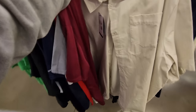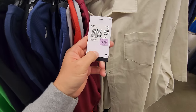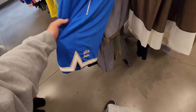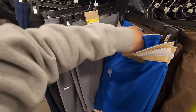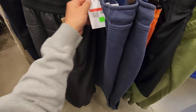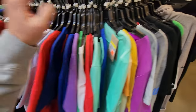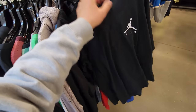Got a Cholo work shirt right here. Why? Because it's only button on the top. Double XL, $55 for that one. UCLA shorts. Yeah, it even says Bruin on the bottom. Looks kind of big though. Triple XL, $55. Tech fleece right here. So there are steals. You just have to look. You really have to look. You really have to earn your savings on these type of trips.